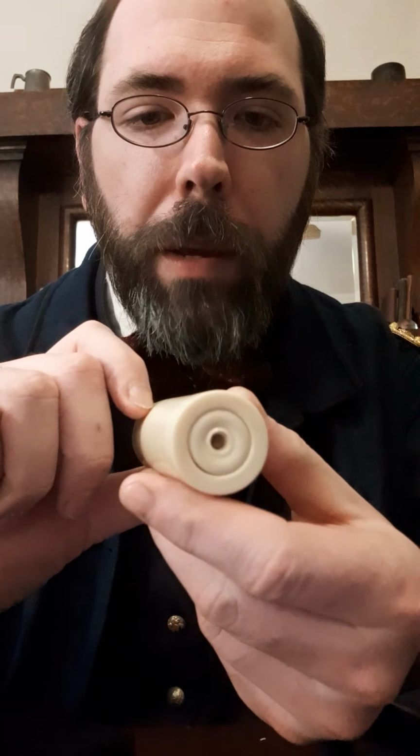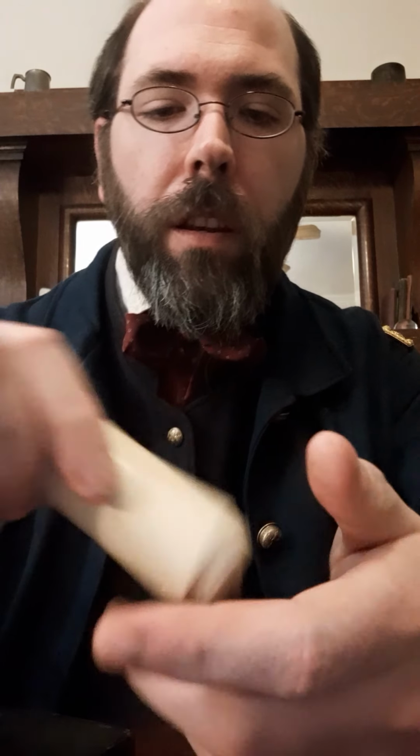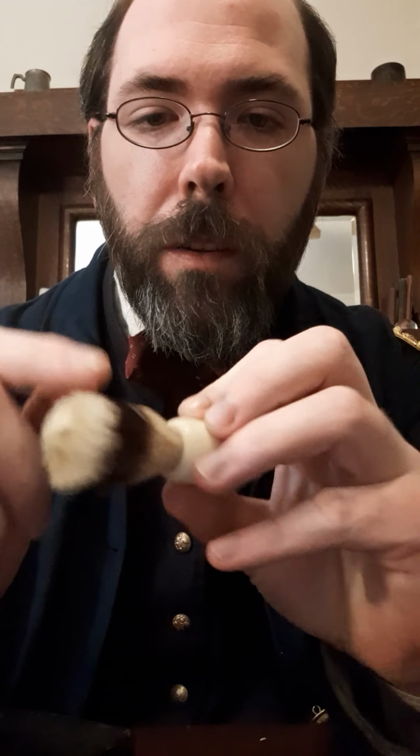So this is a campaign shaving brush, and this one's made out of ivory. Inside of it is the shaving brush, and this is the one I told you that is made out of badger, and it attaches to the handle. You're good to go.